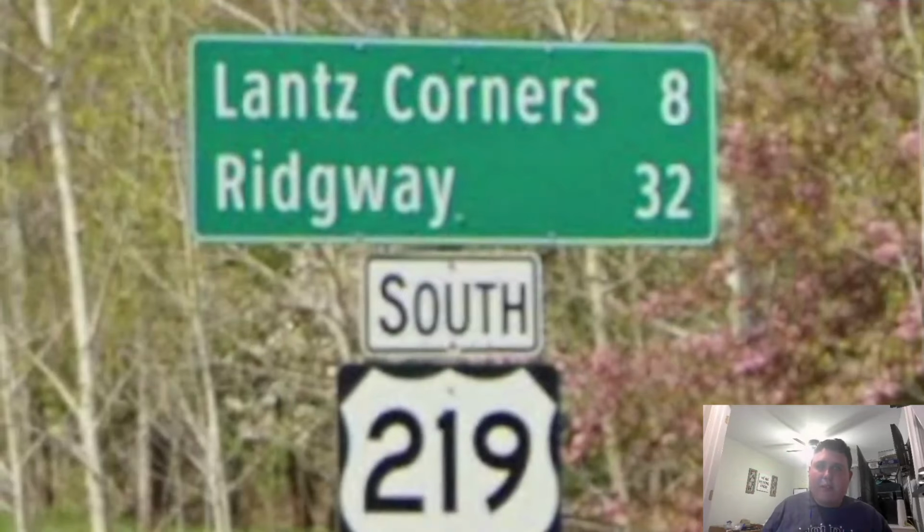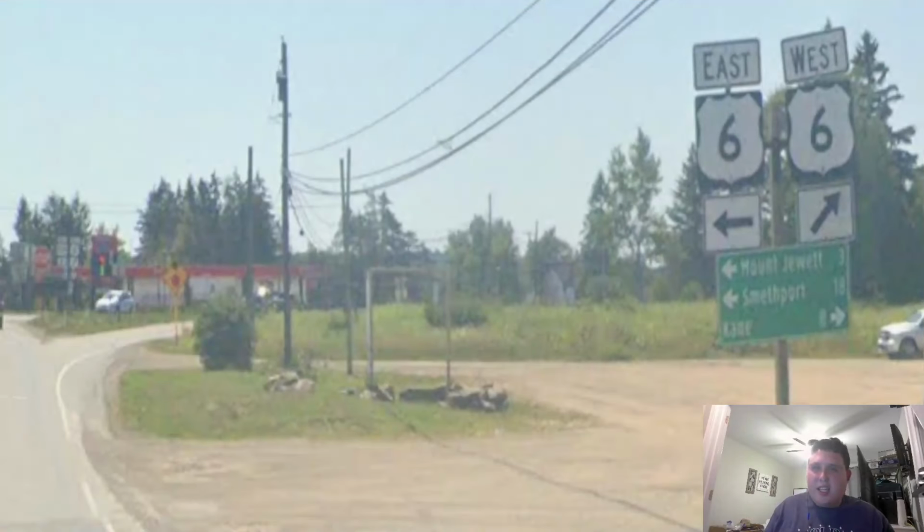And our next mileage sign, after going through Cooster City, we're now getting signed for Lance Corners from 8 miles away and Ridgeway from 32. That Lance Corners is where we're going to be meeting US Highway 6. And here we are meeting US Highway 6, and it's being signed for Kane westbound and Smethport going the other direction. And we are going to be talking about US Highway 6 next week, so stay tuned for that.